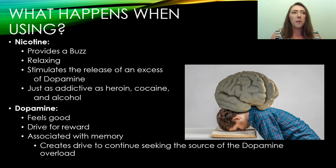So when I describe it, you're getting a rush of dopamine when you're having a good time with your friends, you're laughing, or you're eating your favorite ice cream. Dopamine feels good. It has a drive for reward. But the scary piece about dopamine, which I really emphasize to youth, is that it's associated with memory. Dopamine knows what you're doing and can remember when you're getting that hit.